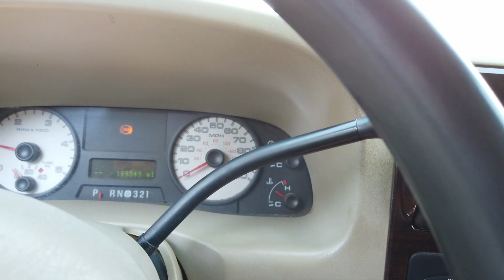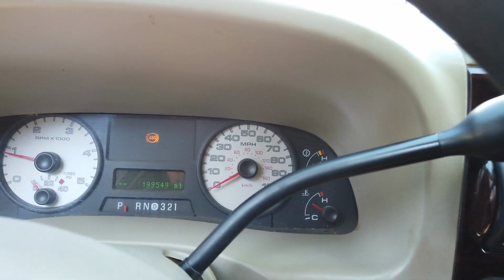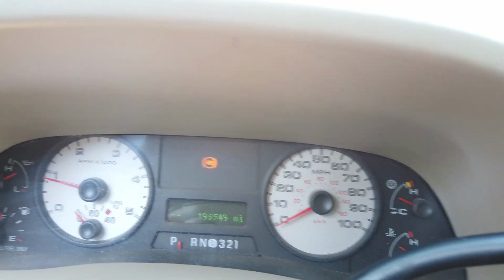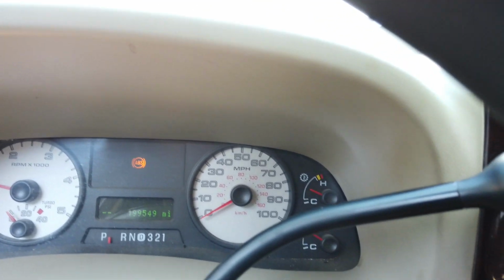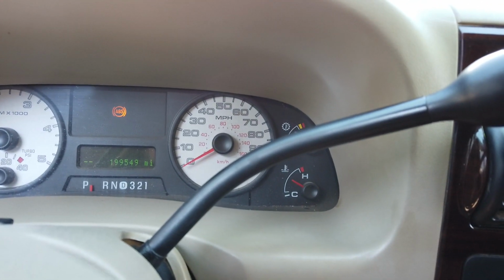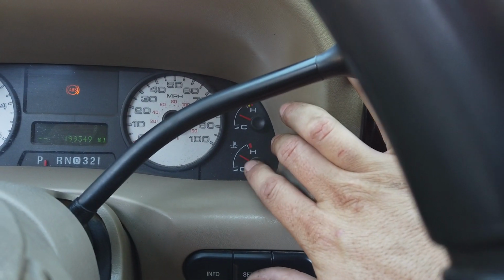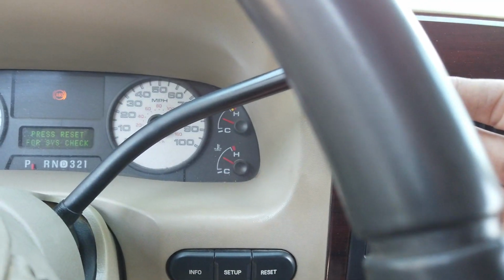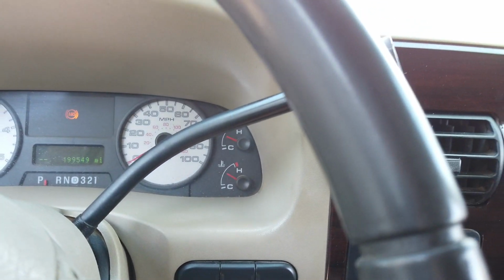Truck is warmed up though. We're at op temp. So we've entered operation temp, which is right in the middle. Should be about 180, 190-ish degrees. And then that's our training temp right in the middle.